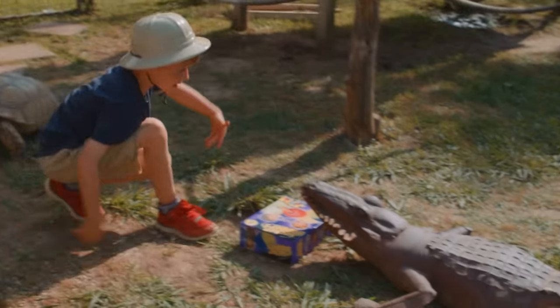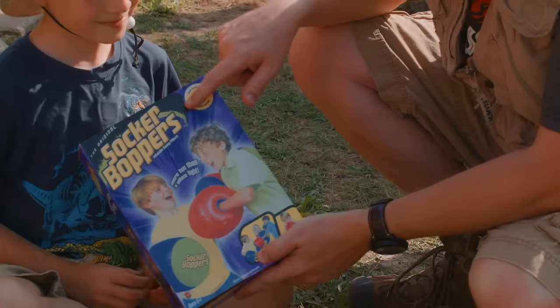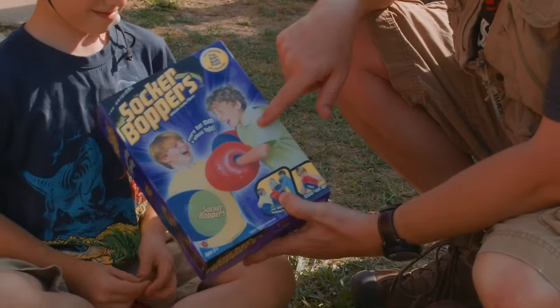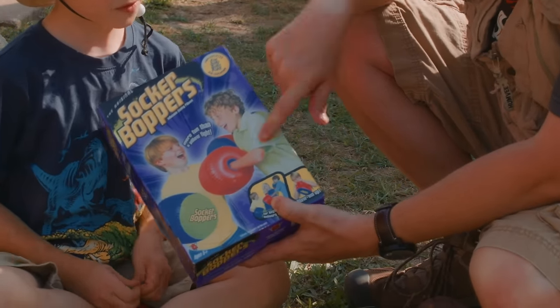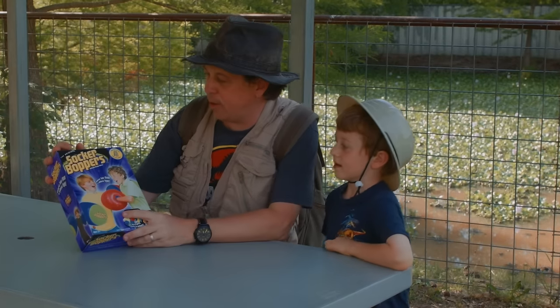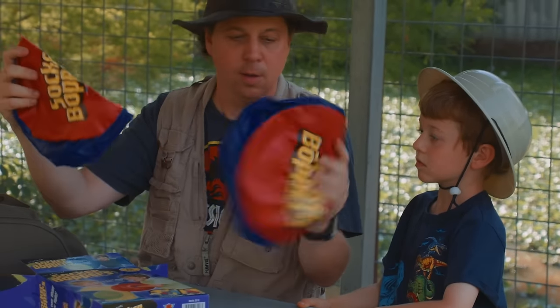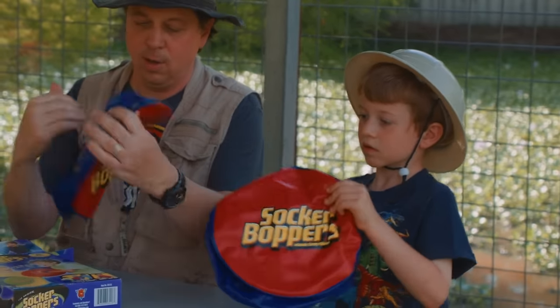Wow! Hey, LB, did you find the surprise toy? Cool, it's the Soccer Boppers inflatable boxing gloves. I think we can get in a boxing challenge with this, okay? Cool, let's go try it out. Let's open up the Soccer Boppers. Okay, one for you, and one for me.